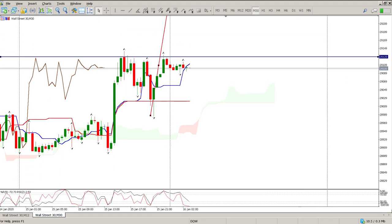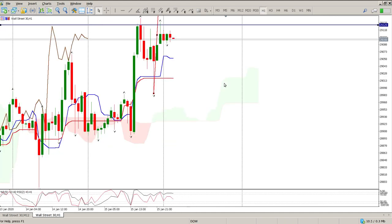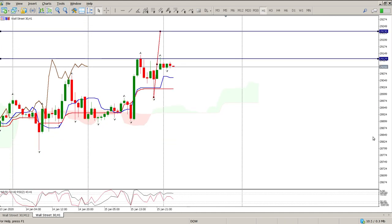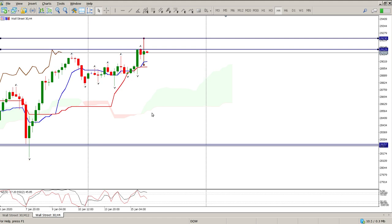On the half hour, you can see we broke through, pulled back to Kijun-sen. Kijun-sen still flat. Oscillators grouping to the downside, which is a good sign for the bulls. And everything is bullish, although it is sideways. Hour, everything is bullish as well, but again, everything is sideways. And the 4 hour is pretty much the same. Bullish, but fairly flat.